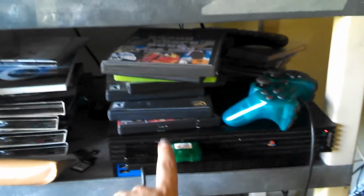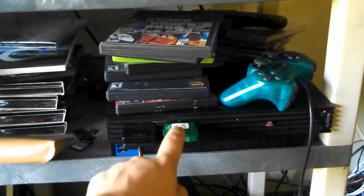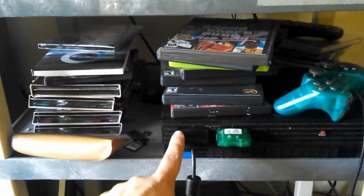And that's pretty much it for this. I have a PS1 aftermarket or third-party PS1 memory card, and then the PS2. And that's pretty much it for that.